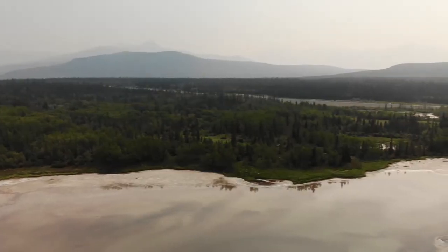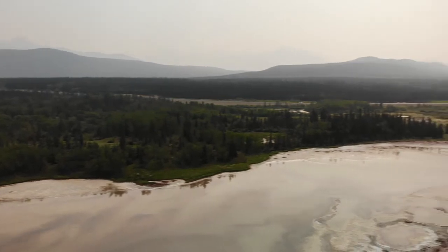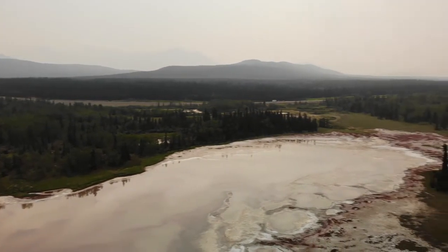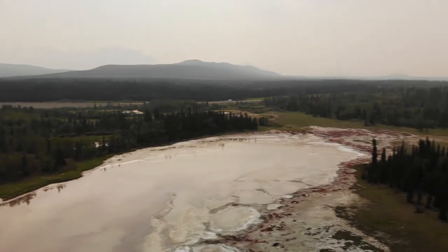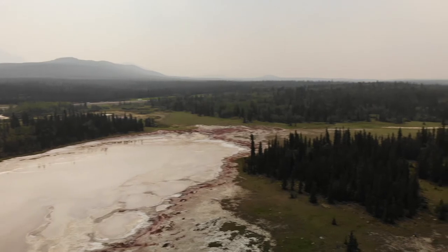The Takhini Salt Flat is an unusual geological habitat in Yukon. To get a basic understanding of why Takhini Salt Flats exist, let's briefly consider how some of those small lakes in this area formed and how they became salty.